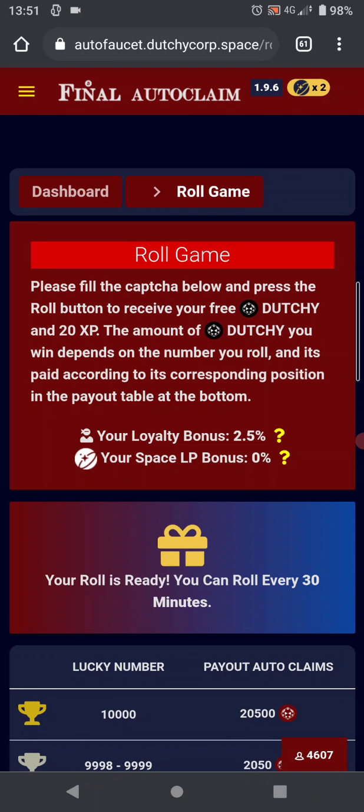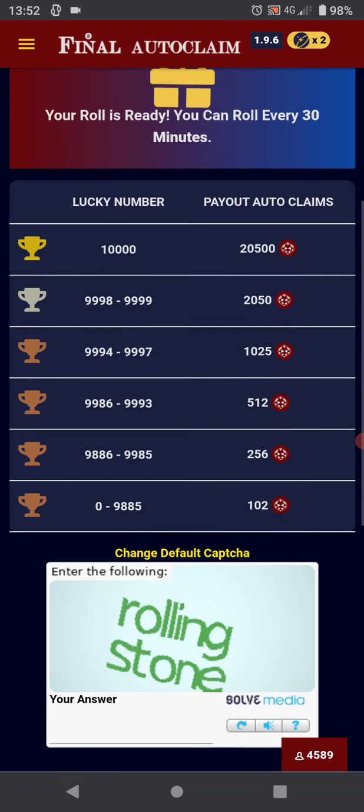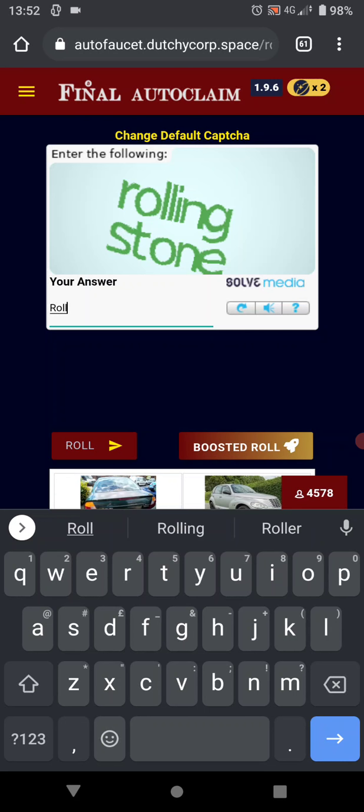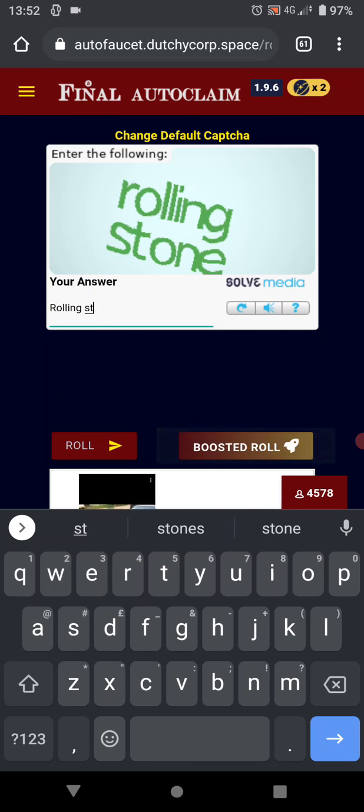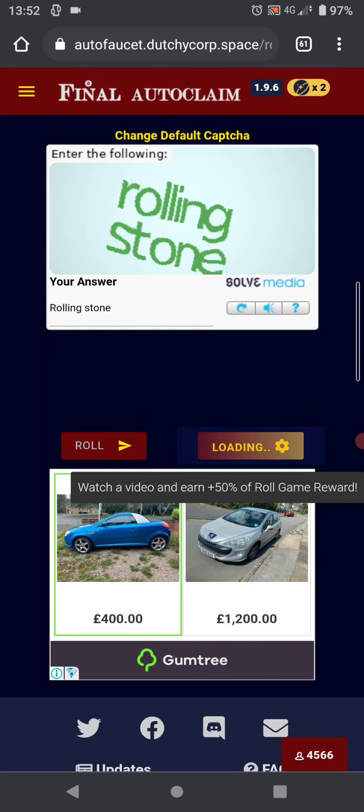You can also earn bonuses by referring people, which is really good. Again, this lucky number system works in the same way. If you get 0 to 9,885, you get 102 Dutchy. But you can get as much as 20,500 Dutchy if you get the lucky number at the top. So I'll just fill in this captcha again. And go ahead and do the boosted roll on this, because Dutchy is more important to me than cake at this point. But hopefully it's not a very long video, and if it is, 14 seconds on this.